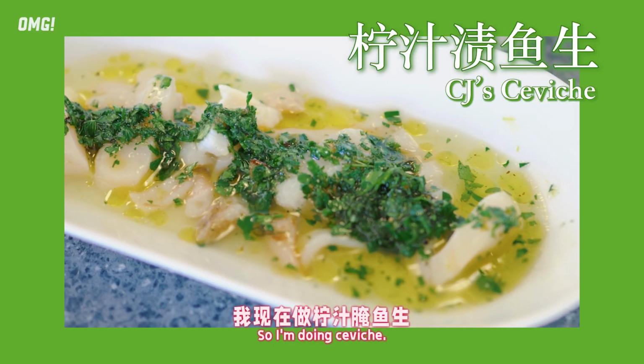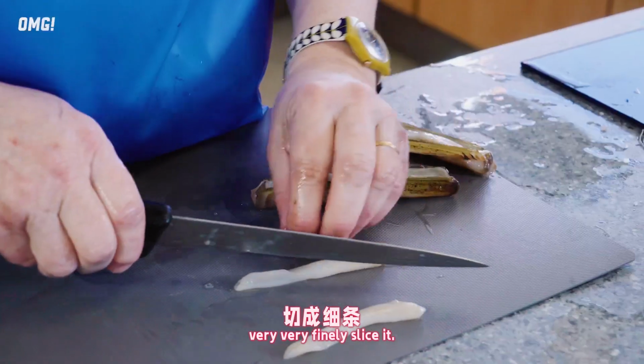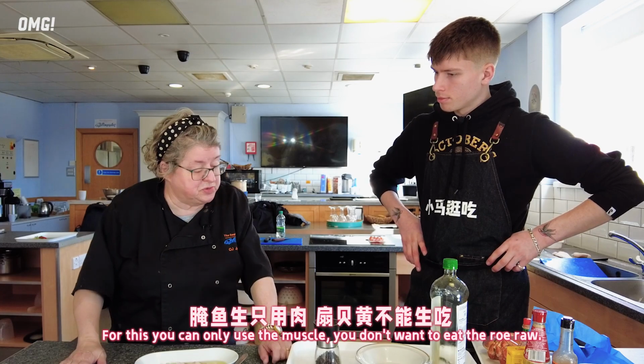So I'm doing ceviche. I've got scallop and razor clams in there. What I'm going to do is take out the main muscle from there and very, very finely slice it. Also taken the roe off the scallops. For this, you can only use the muscle. You don't want to eat the roe raw.